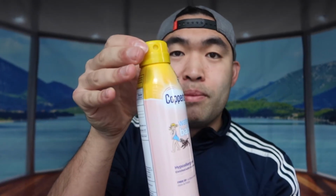So we just have to twist the bottle like this to open it up, and then you can start spraying it. And just start rubbing like this. You guys can see it's much easier to apply, and it just goes away pretty easily. And if you guys need more, just start spraying more to apply it on.